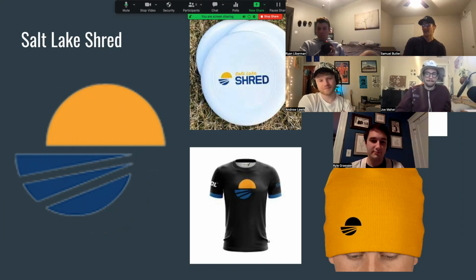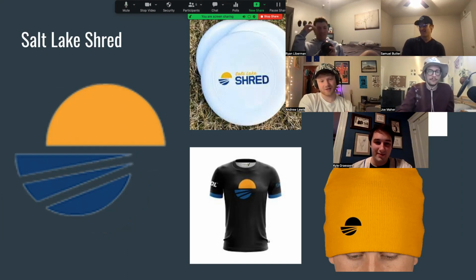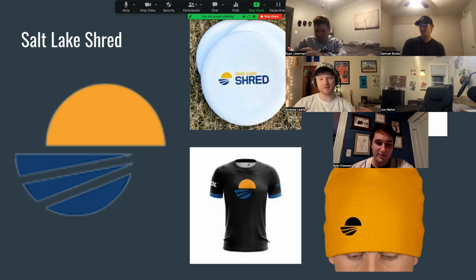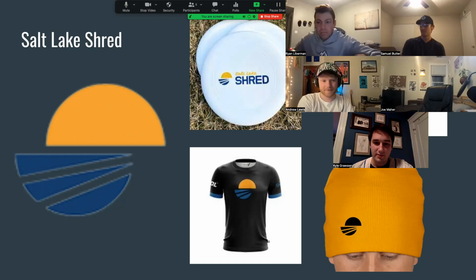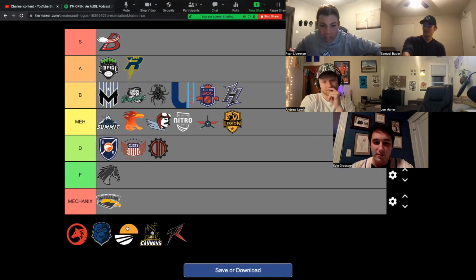This logo sucks ass. Is this a window company? It looks like a giant corporate energy company or something. I think it's cool. Like with no context it looks cool, but for a sports team, I don't know if it's doing anything for me. I think their jerseys are kind of cool. I think their whites look cool. With context, it's ass. It looks like a sun. I don't get it.